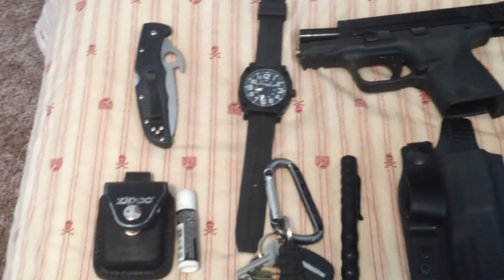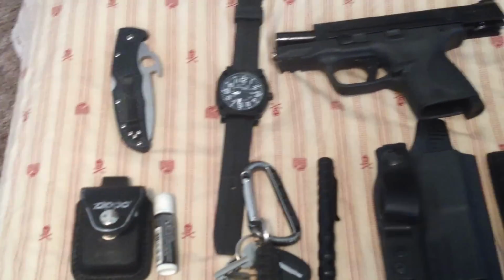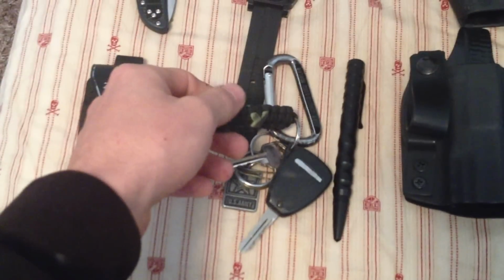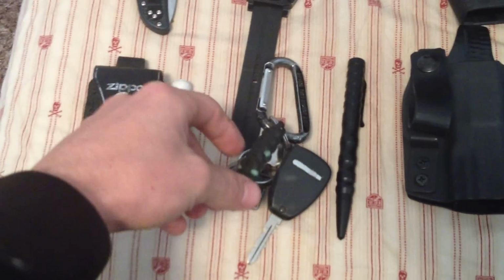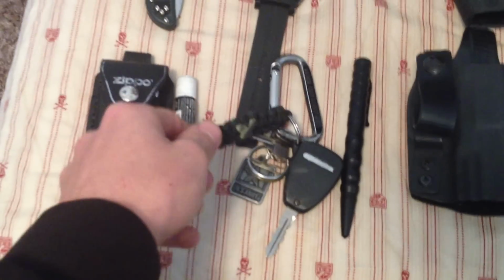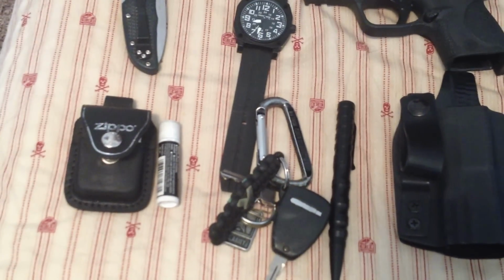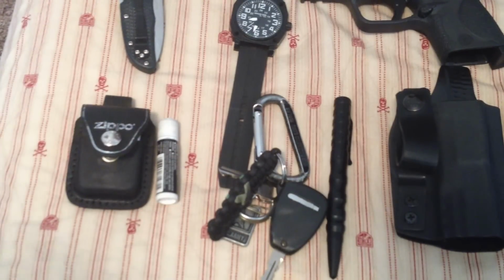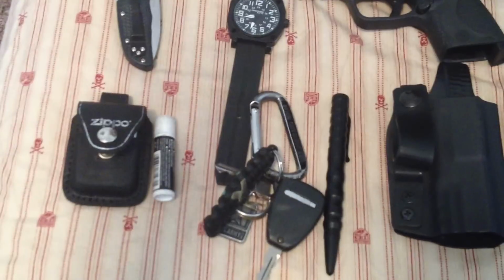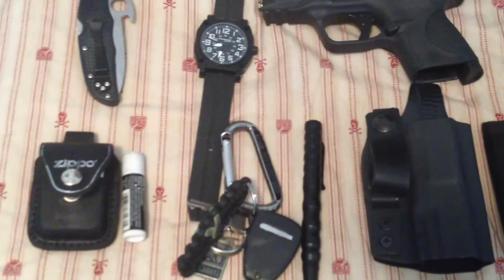So, you see a bunch of the guys that carry around paracord bracelets or lanyards or whatever. Granted, they look cool and all, which I'm going to get to in a minute. But who knows? Maybe one day you'll go out with your buddies into the woods, or up in the mountains for a hike, and say something happens, and you need that to anchor something down. Who knows?